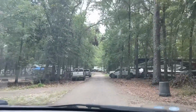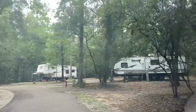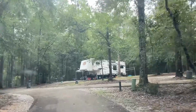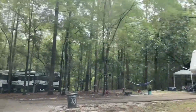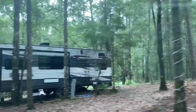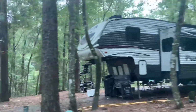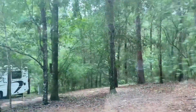Oh, there's people over here having themselves a time. I like how shaded the camping spots are through this one. It's really nice. Well, you know they live there. Look at all that stuff. Now these are the ones to be at, right down here, the water view ones. These people live here too.